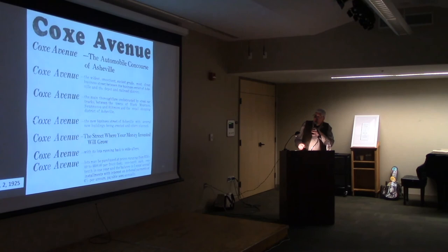So Coxe Avenue was the automobile concourse of Asheville. What's most fascinating about this is that it was unobstructed by streetcar tracks. Why was that important? We're going to find out.